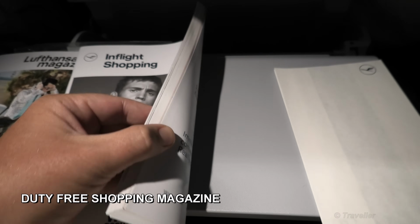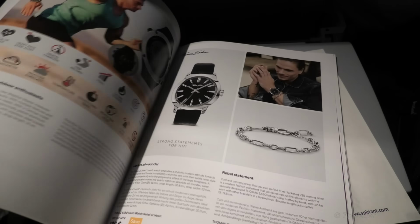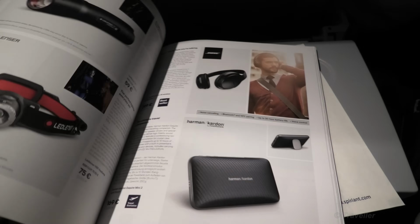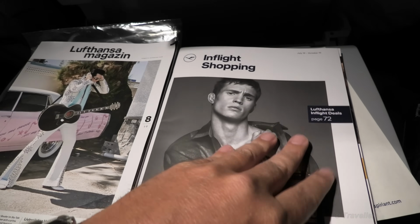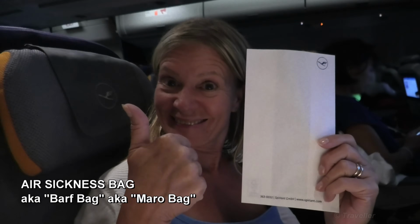Here we have the in-flight shopping magazine. It's pretty thick. A lot of choices. Just dropped them off the tray. Mara's just fetching them. The one magazine. But as we can see here, cosmetics, jewelry, ladies' dresses, equipment for flights, watches, some headphones, credit card holders, more headphones, jackets, etc. There you have it, the duty-free magazine. And lastly, I can see Maro's all-time favorite, the Maro bag. Used just once, not twice. Once.